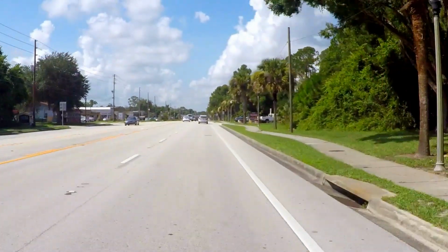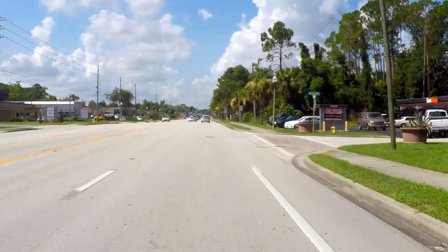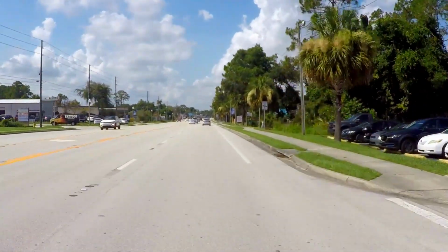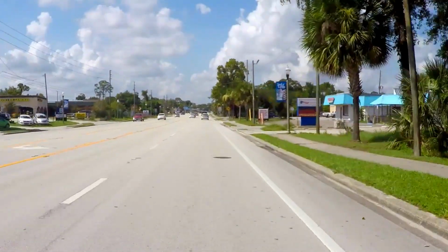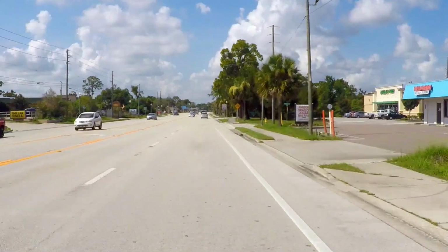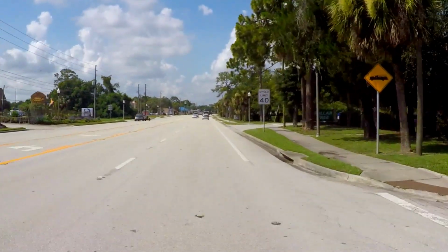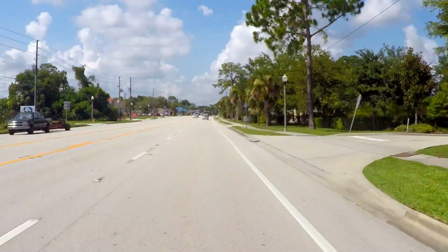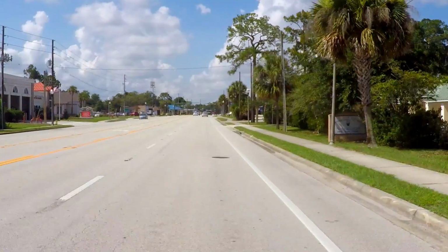So this is actually DeBary right here. This, again, like other towns, has no downtown. It's a burg, and we're driving through the burg and through DeBary. A lot of restaurants and a few shops. There's not tons. There was a plaza back there. I believe it had a Winn-Dixie in it, a grocery store. A nice little flowering nursery there.